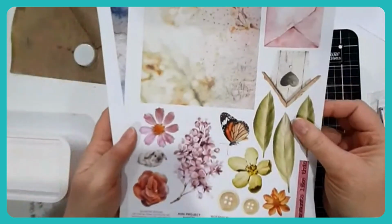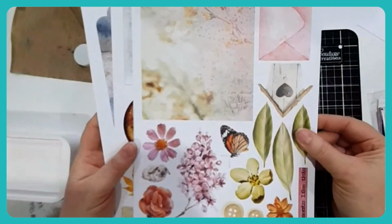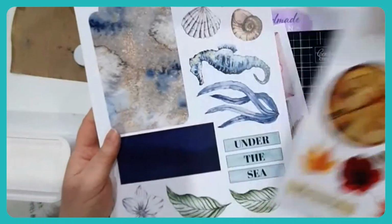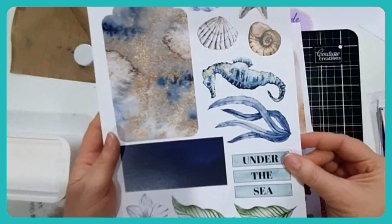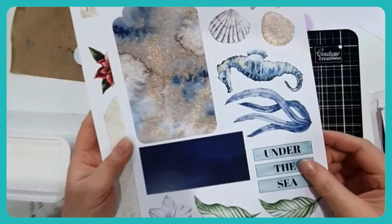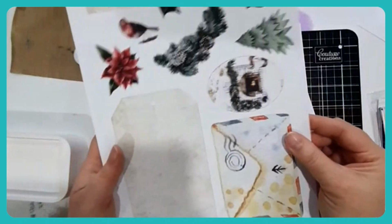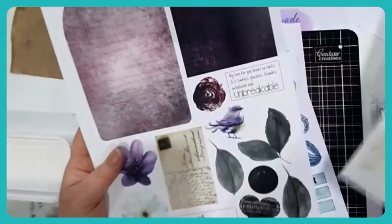So I'll just quickly flick through some of these. This one's botanical, and it's got lots of flowers and butterflies. Beautiful autumn colours. Under the sea with the seaside ones. I've got a thing about ocean and seaside stuff at the moment. Luckily, I've got some photos I need to scrapbook with it coming up, so I've been buying heaps of it.